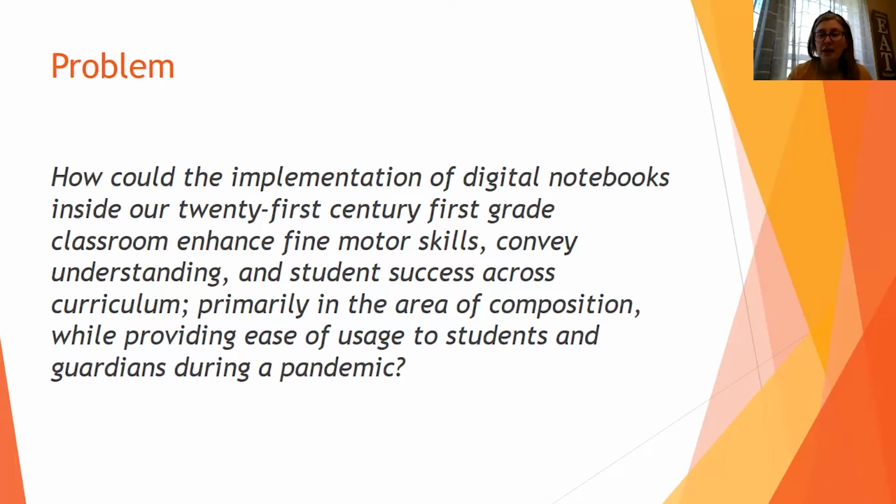Primarily, of course, in the area of composition, but I also wanted to provide that ease to not only my students, but the guardians during this pandemic, because let's face it, we were thrown into a wild roller coaster ride of education as guardians, parents, and teachers. So I wanted to give them something that would still have normalcy, such as a notebook, but to also convey their ideas and thoughts and understandings in that digital virtual platform.